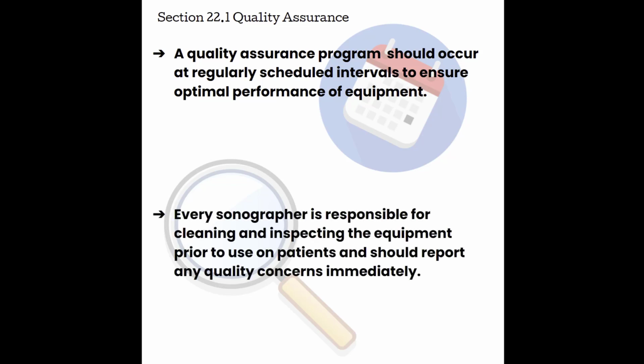Every sonographer is responsible for cleaning and inspecting the equipment prior to use on patients and should report any quality concerns immediately. As a sonographer, you should inspect the cords and the face of the transducer prior to using the equipment on a patient. Also pay attention to transducers that are not working properly, buttons and knobs that are kind of sticky, and other machine tools that have worsened with use. Cleaning filters and general upkeep of the machine are important preventative measures that will help keep the machine operating appropriately as well. Only use cleaning agents that are approved by your infection control department and the manufacturer.